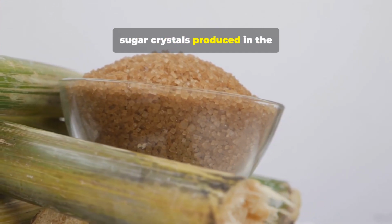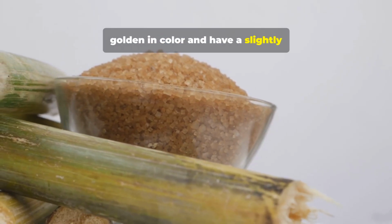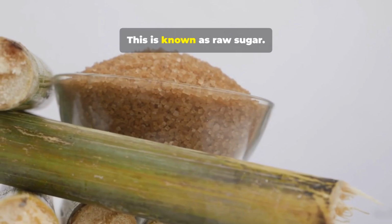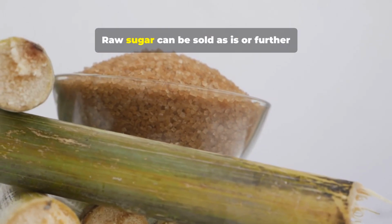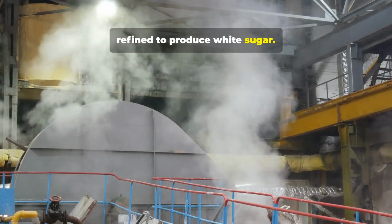Refining. Raw sugar production. The sugar crystals produced in the crystallization stage are typically golden in color and have a slightly earthy taste due to the presence of molasses. This is known as raw sugar. Raw sugar can be sold as is or further refined to produce white sugar.